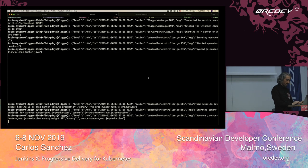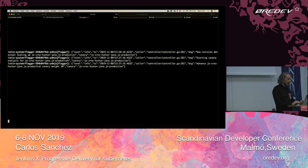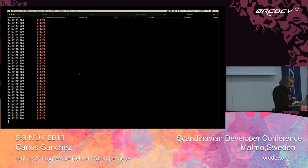OK, here it is something. So Flagger: a new revision detected, scaling up the canary, starting canary analysis, and advance Croc Hunter weight 10. So now it's sending 10% of the traffic to the new version. And if you see it here, for instance, this is version 74. If you see it here, this request is also getting version 74. So depending on that 10%, that's getting the new version.